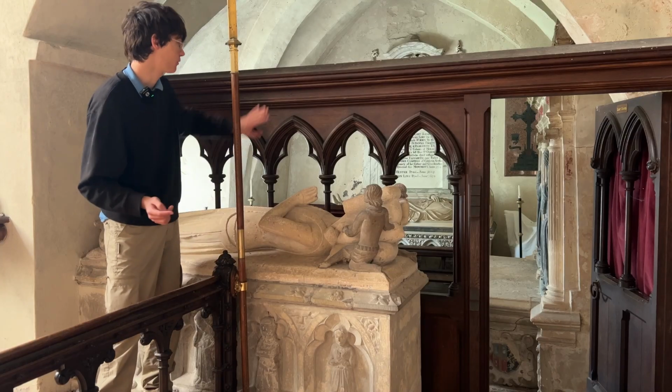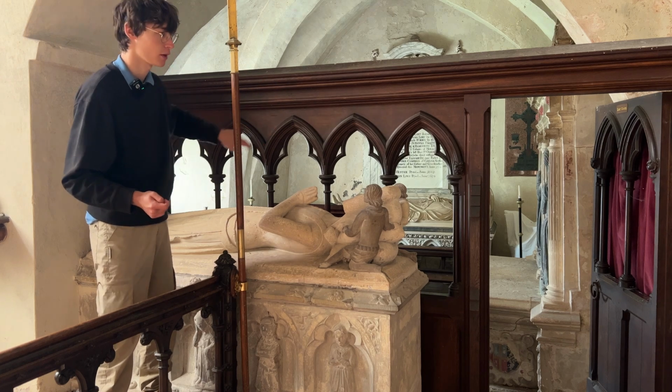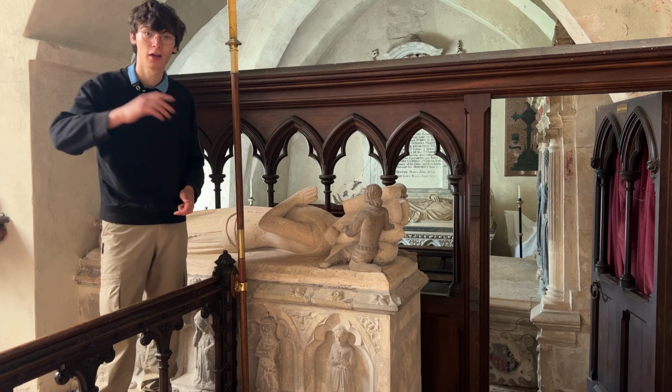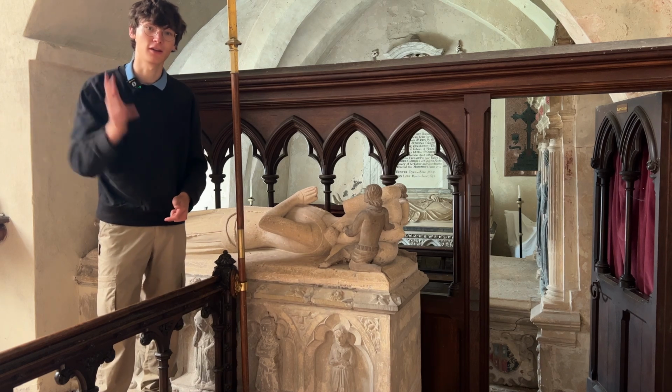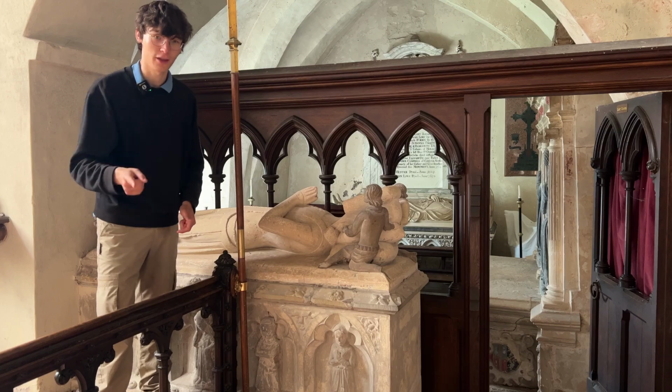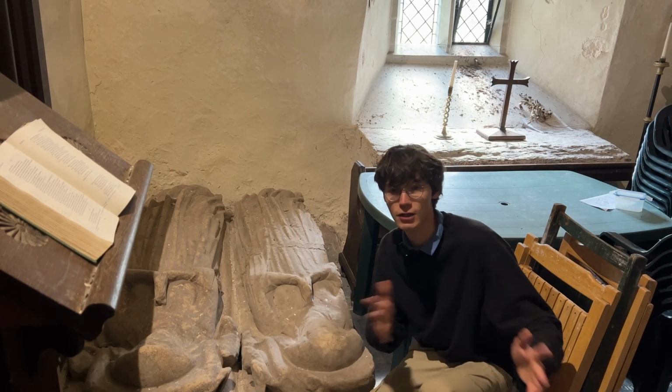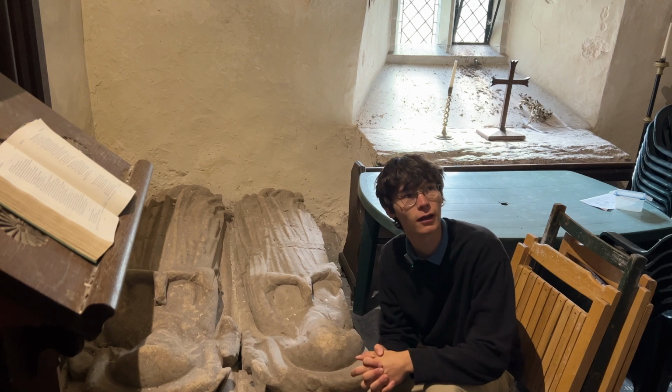And on the other side of this Victorian screen, we have the Lort Chapel. The Lorts were the Lords of the Manor. I believe it went from the Stackpoles, then the Lorts, and then to the Earls of Cawdor. But we'll get on to them in a minute. So here we are in the Lort Chapel. It's this little side chapel to the altar, probably built in the 14th century.